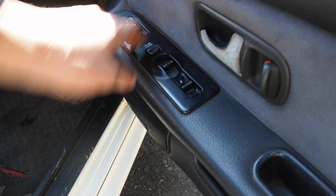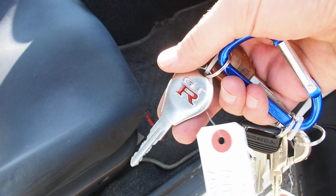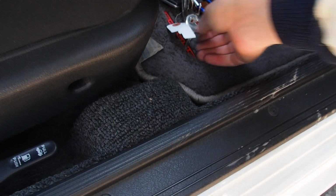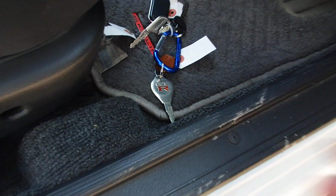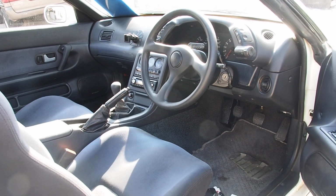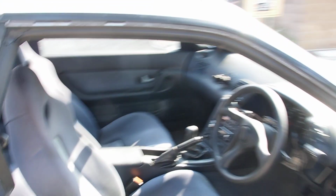Folding mirrors still work. Pop that key out. This is the original GTR key. Sometimes the GTR keys go missing, and it's a shame because these are super awesome. There's actually a Nismo key you could buy directly from Nissan that's the same shape but it says Nismo instead. I've seen a few of those, but I believe that the original GTR keys are actually worth more.